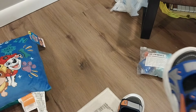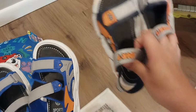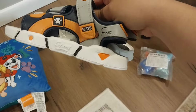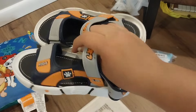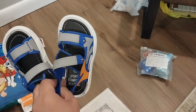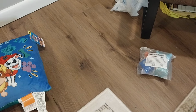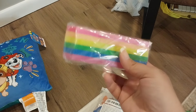Next is I got the boys some sandals this year. Both of the sandals are very similar, except they're just different colors. These are Liam's. His are orange and a navy color. These will be perfect for the vacation home. The vacation home is Caribbean all year long, so it's always hot. And then these will be in Alden's basket. This is going to go in Liam's basket.